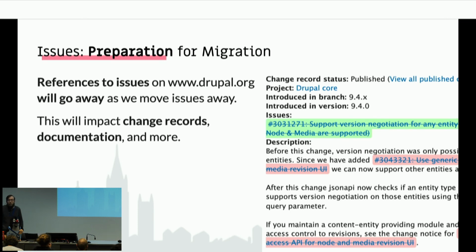Another thing, before even getting to migrating issues, look at all these references to issues that aren't issues that are, we're just probably going to lose those. So in particular for core change records, we'll probably have some sort of system that recognizes the GitLab abbreviations, the exclamation point number, and I think they do the same pound sign number for issue numbers.